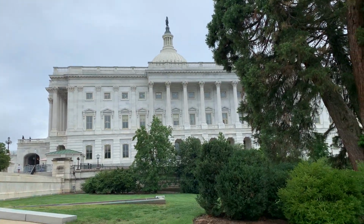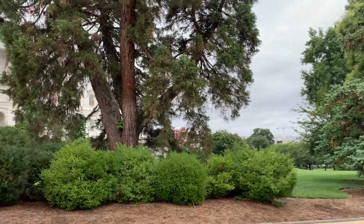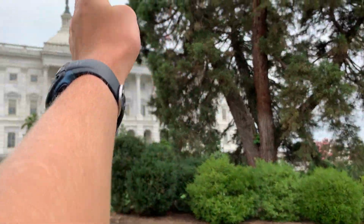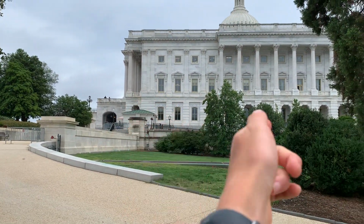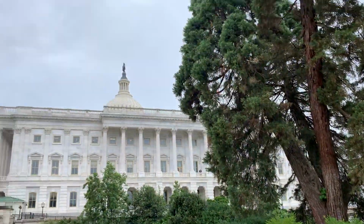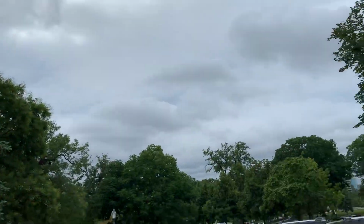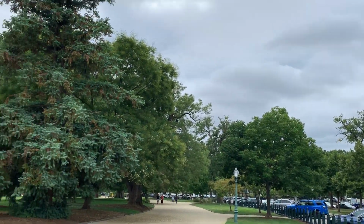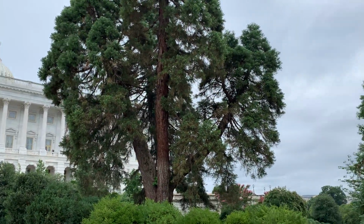So right now I'm standing in the northwest quadrant, and the northeast is right over there, split right down the middle. So this would be northwest, that would be northeast, that would be southwest, southeast, and this would be southwest here. So it's divided into 4 quadrants by that Capitol dome. And yes, this is on the west side of the Capitol, and just a magnificent tree.